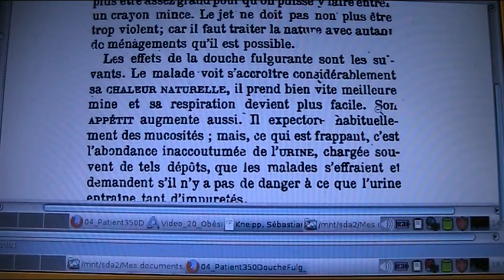The effects of the shower are as follows. The patient will greatly increase his natural warmth. He will soon look much better, and his breathing becomes easier. His appetite also increases. He usually spits mucus, but what is striking is the unusual abundance of urine, often loaded with such deposits that the patients ask themselves whether there is no danger of the urine bringing so many impurities.